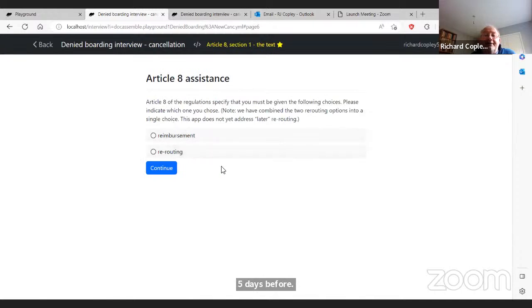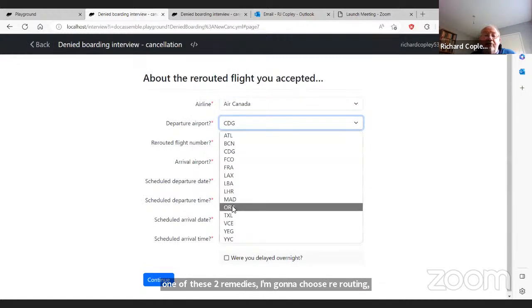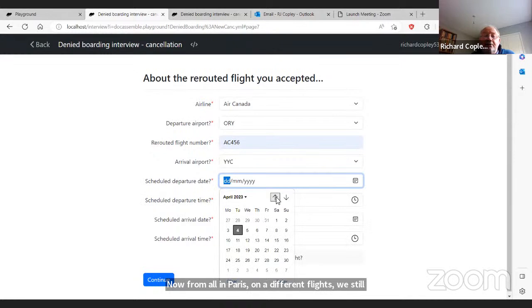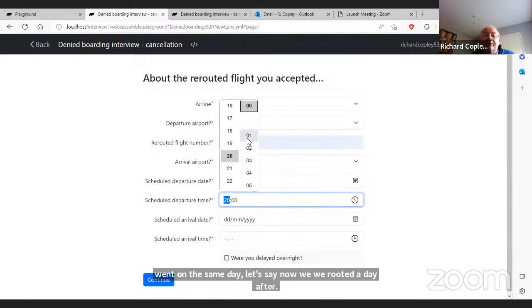Article 8 sets out that if your flight is cancelled, you have to have one of these 2 remedies. I'm going to choose rerouting because that's more interesting. And let's pretend that we got rerouted now from Orly in Paris on a different flight. We still went to Calgary. We went on the same day, well, let's say no, we routed the day after. And we went at 20:01 in the evening.